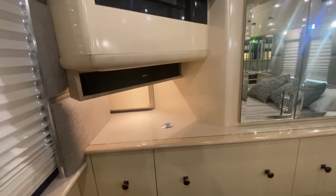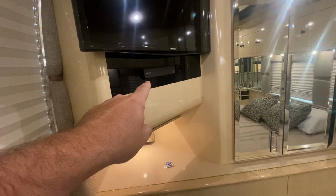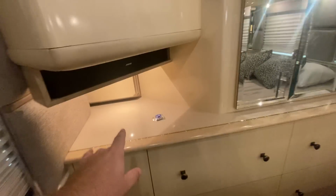These floors are awesome. This is a luxury vinyl plank. It is a super high quality material, and I want to highlight something in the back of this coach that I think is awesome. Not only do you have a Bose soundbar that's perfectly hidden in an updated Samsung TV, along with a DVD player right here, you got more countertop space.